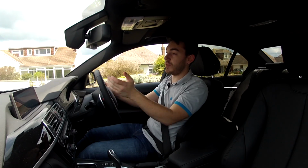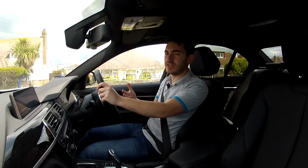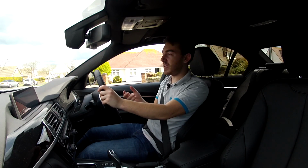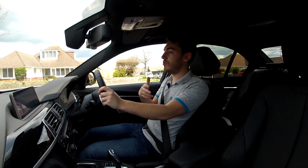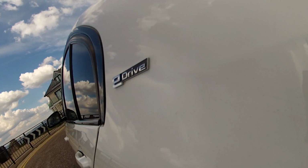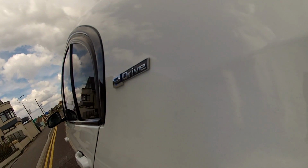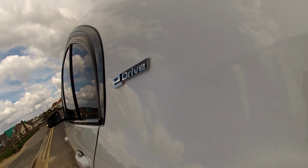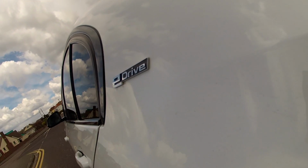cars. I am actually quite a big fan of electric cars. It's just the range anxiety that sort of stops people from really going for them at the moment. This, you sort of get the best of both worlds, don't you? So right now we're cruising along, the engine's actually ready, it's not running. It will kick in if I put my foot to the floor and need a lot of power, but wafting around town it's absolutely silent.